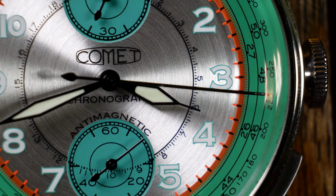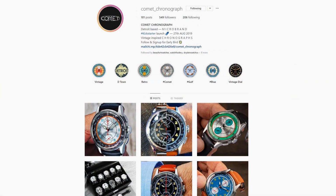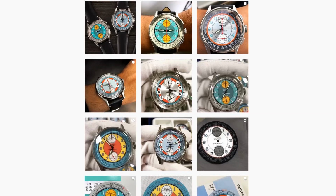Now, if you're someone that needs or wants sapphire in a mechanical movement, this is definitely not going to be your watch. But if the Kickstarter is successful, then it might be something they look at in the future, but it's not going to be anytime soon. The big question I'm left with is how well this Kickstarter is going to turn out, because no matter how much I like it, I'm really not sure how much of a market exists for really vibrant 1940s chronos, but we'll find out in the next month.